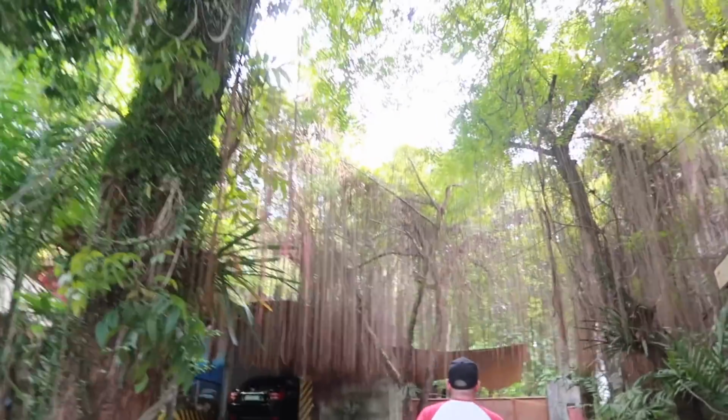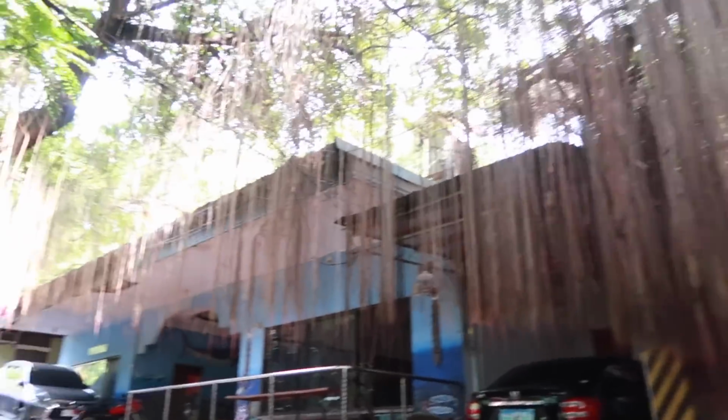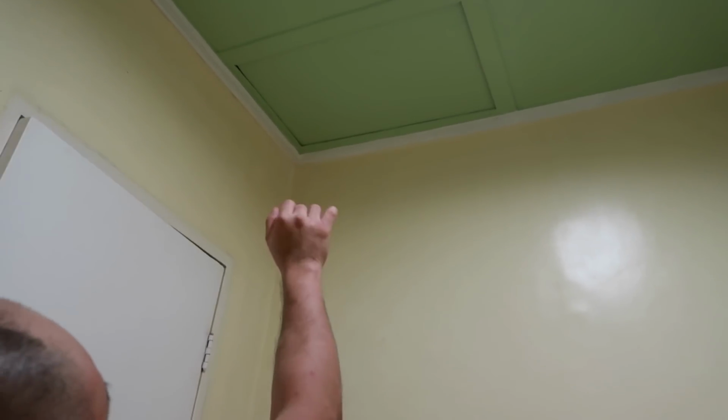This is our way in. I like that. Gusto ko yung ganyang trees. Let me give you a room tour. There's not much to see. It's the door, a cabinet, a bathroom. Holy shit! I get paranoid. Lalo na sa mga ganyan.